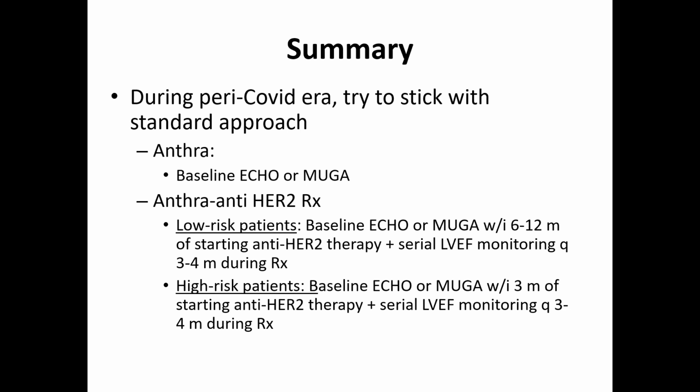We don't want to hit you over the head to say you needed to do this echo every 2 months or every 6 days or whatever we say. We don't want to say those things. We want to say, how can we help get this patient through their treatment? That's it. You do the best that you can do from a cancer point of view, and we want to do the best that we can do.